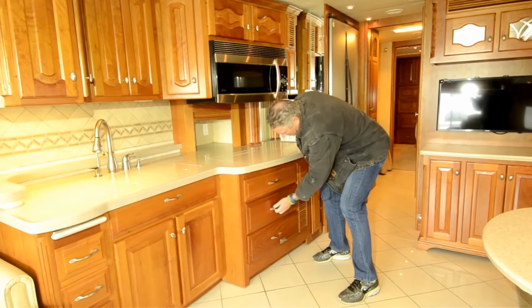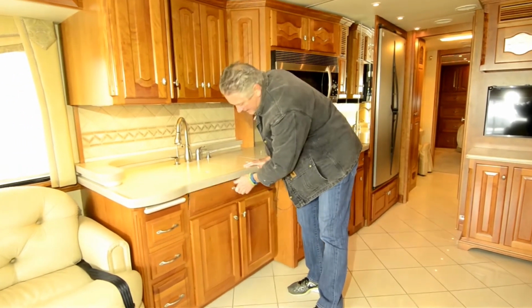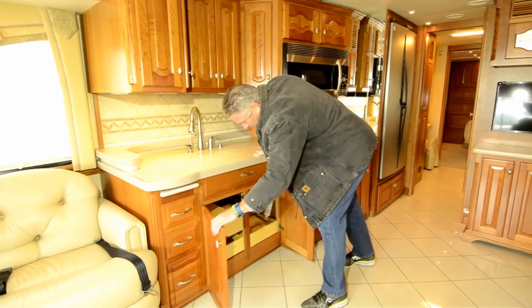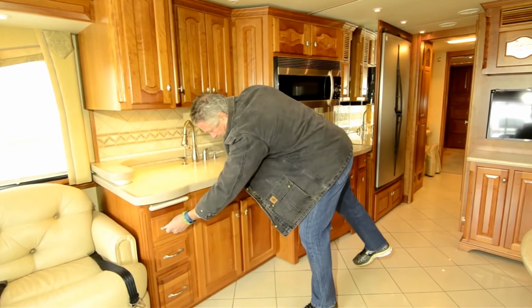Silverware drawer here. A couple more pot and pan drawers down below here. And then over here, you got a thing for your scrubby doodad. Built-in drawers here in the cabinets. Water purifier there, inline water purification system.